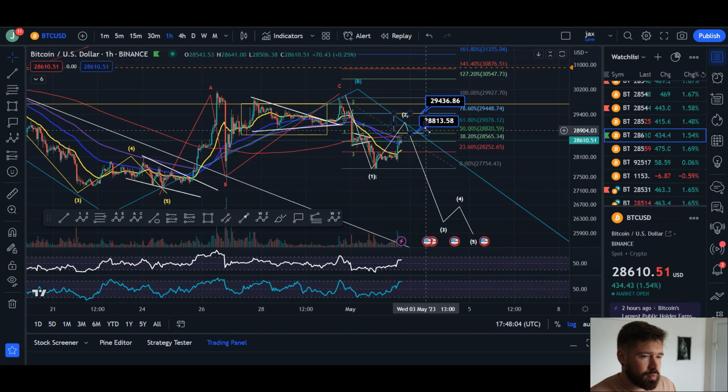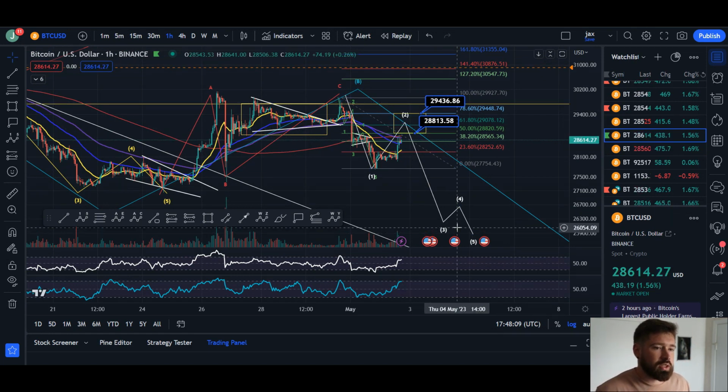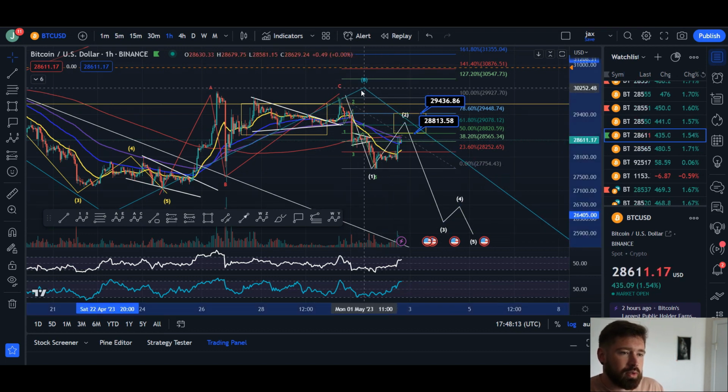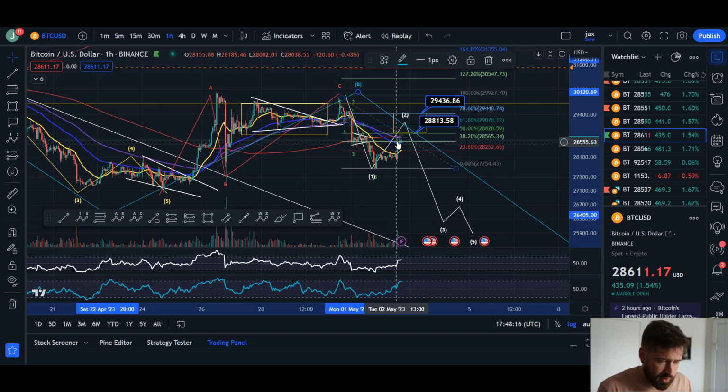All right, gang, so look for Bitcoin to push up into this yellow box and look for rejection and continuation down in wave 3. If we come all the way up and break that wave 1 high, then simply wave B isn't finished yet. But I don't think that's the more probable scenario, in my opinion.